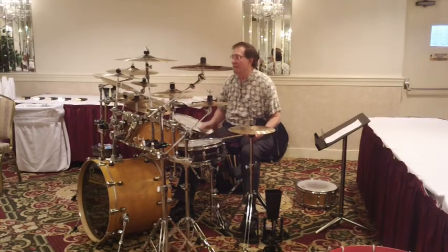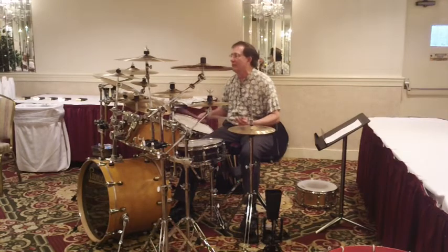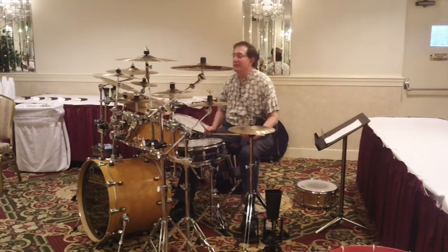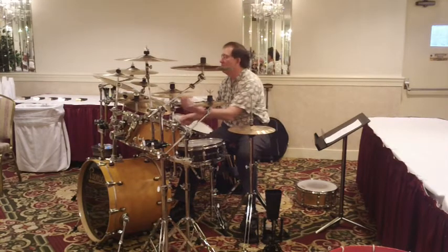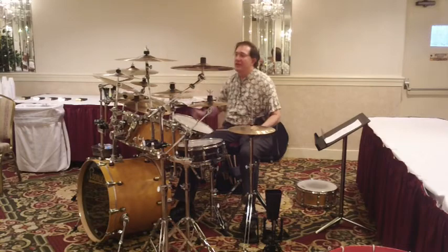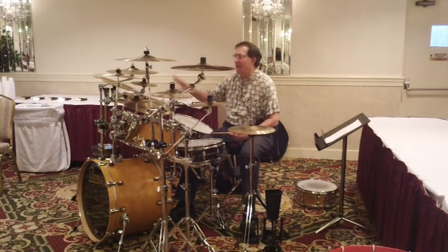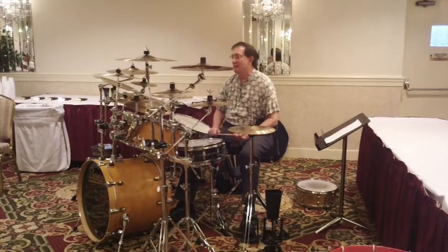Or a 4-stroke rough. Or I could go ahead and set that up with count 3 and 4 before that as a 2-count fill. To give it a little bit more motion, more running direction as to what's going on and what's happening.